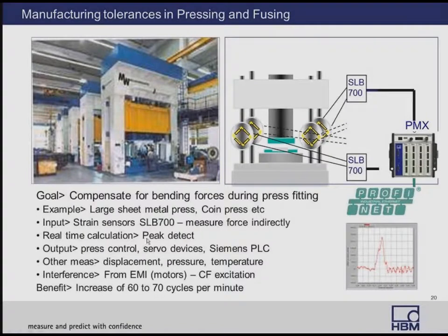And as you can see from this picture, there's a lot of EMI in this factory. So the carrier frequency excitation and the amplifiers built into the PMX took care of all of the interference issues, thereby keeping the accuracy tight. And the benefit the customer got from this improvement was an increase to 60 to 70 cycles per minute. So that's many more presses per minute. We cannot share the actual percentage because of a non-disclosure agreement, but that is a big jump for the customer who is doing a pressing application.